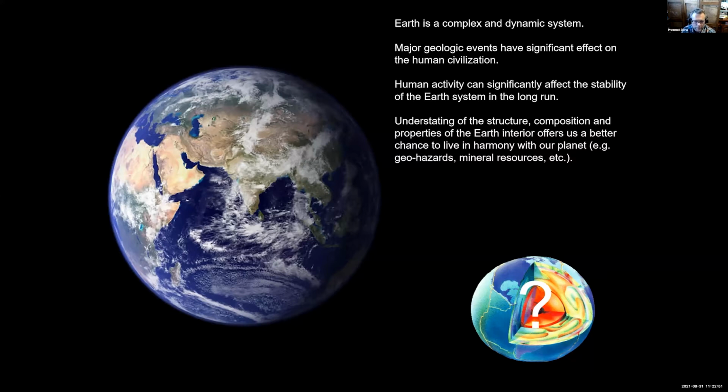The motivation for developing this program has stemmed from the need for understanding the structural transformations that minerals and rocks undergo under high pressure and high temperature. If you think about Earth as a very complex and dynamic system, we have these major geologic events that significantly affect our existence as humans on the surface. We as humans also significantly affect the ecosystem and Earth as a whole. We explore minerals and resources, and the gases that our activity emits affect the atmosphere and so on. So understanding the structure, composition, and properties of the Earth interior offers us a better chance to live in harmony with our planet and understand things like geohazards and mineral resources and so on.